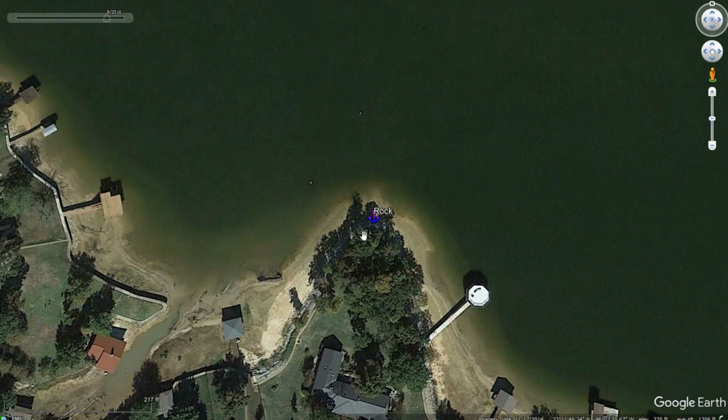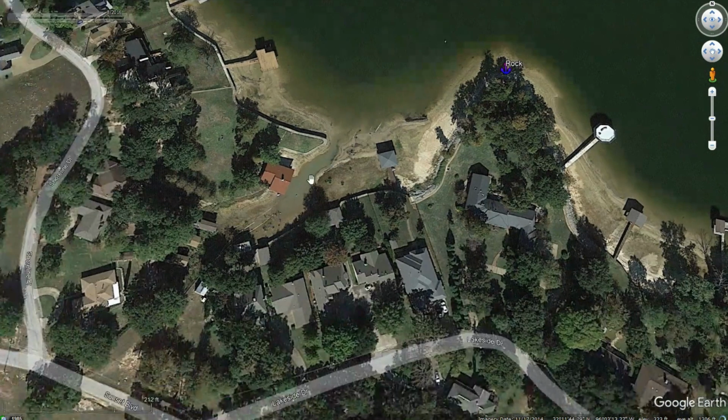But this area here, good offshore spot. Now, I didn't realize that, but if you move over here, you got a decent little ditch coming right through here. And I don't know if they would collect there or not, but there's always a chance that they may.